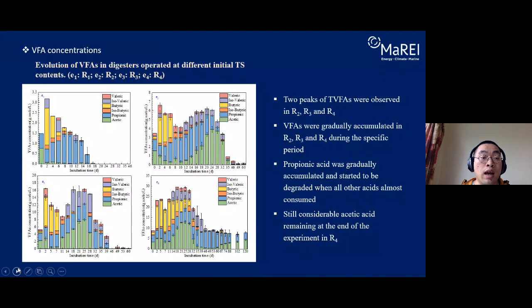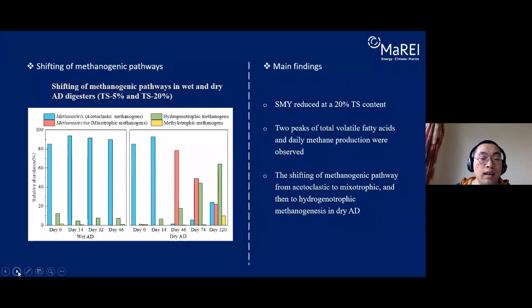We also found propionic acid was gradually accumulated at the beginning and started to degrade when all the other acids were almost consumed. And still a considerable amount of acid remained at the end of the experiment in the digester with TS content of 20%. Next slide, please.